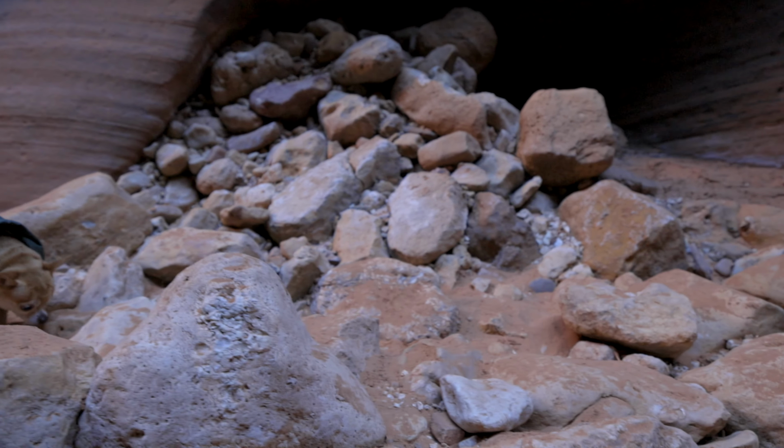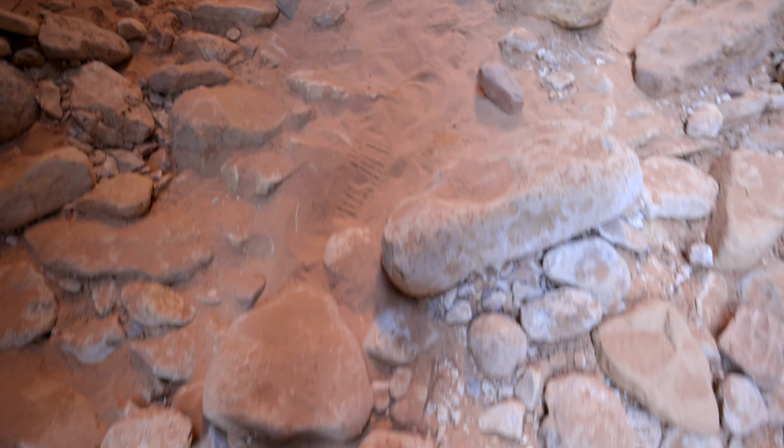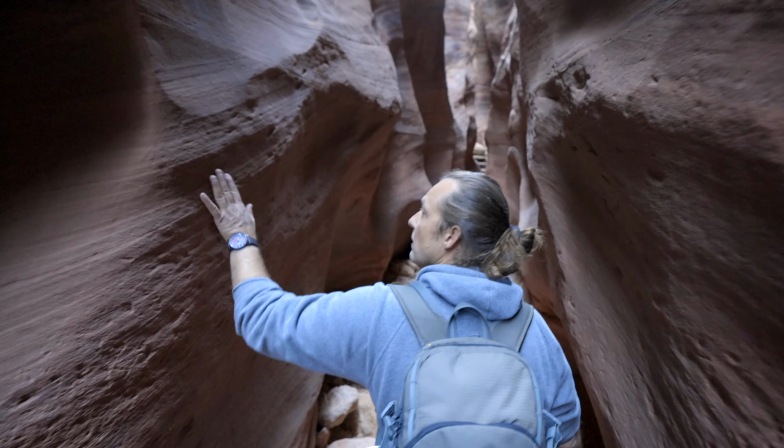I wouldn't call this a difficult hike. It's hard walking on sand. If you ever walk long distances on the beach, you know what I mean. And there are sections where there's rocks, and rocks with sand on them makes them slippery. But other than that, it's pretty straightforward. You walk at your own pace and you stop when you want to.